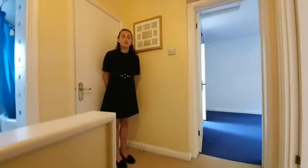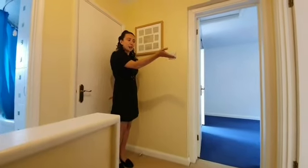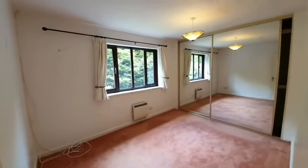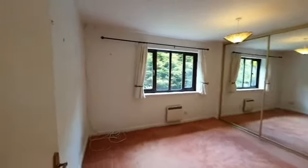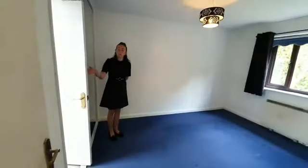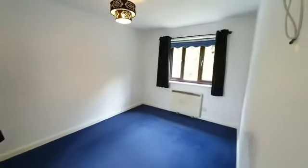On to upstairs, we have three good-sized bedrooms. The first double bedroom also has fitted wardrobes. This is the second double bedroom in the property, which boasts an ensuite as well.